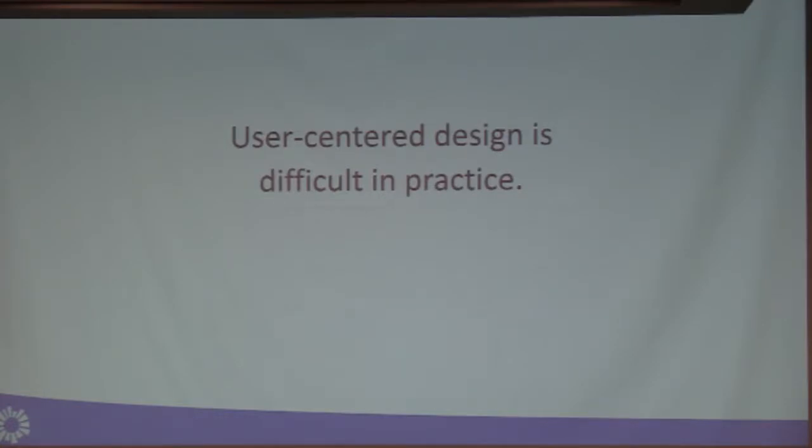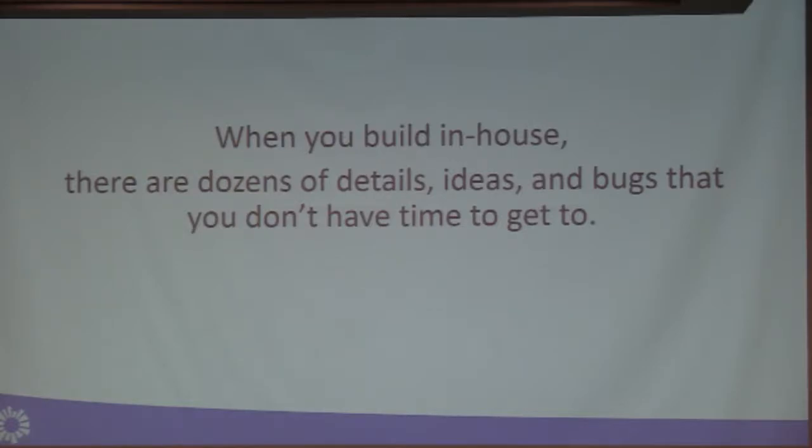So that's one challenge. Also, we got a lot of one-on-one feedback from people. When you get the one-on-one feedback, it's really deep and useful, but it's also really specific, and you're not sure how widespread this way of thinking is. When you build in-house, which we did, there are so many ideas and bugs that we don't have time to get to. So right now, I feel simultaneously very proud of this and very embarrassed by it.